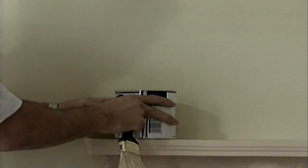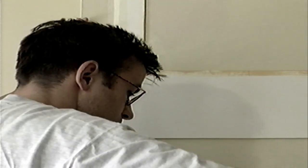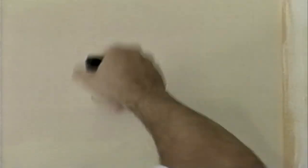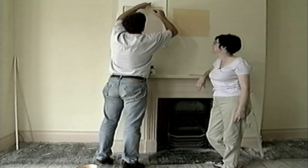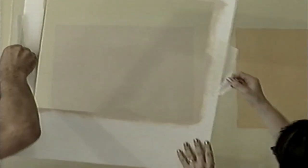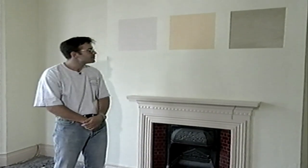It's very, very subtle, that colour. But because it's nearer the window, you will actually pick up the line. It'll just reflect a bit of light. Oh, look at that, brilliant. Oh, I'll take it all back. I'm really, really pleased with the way it looks, actually.